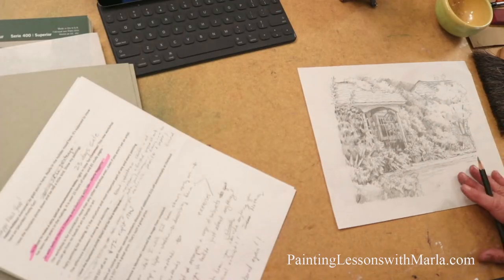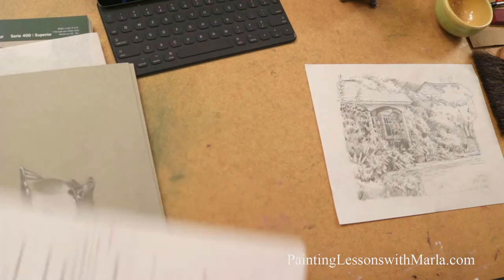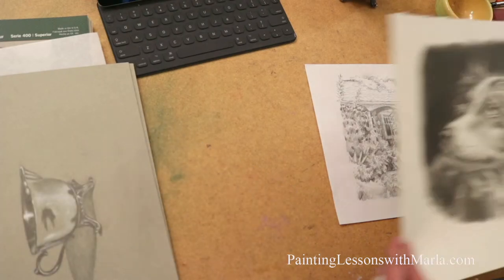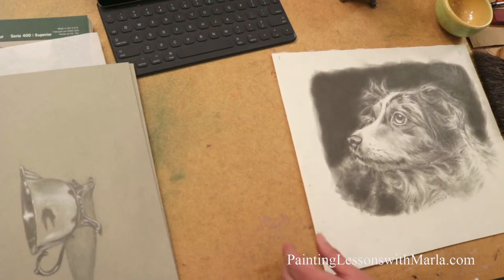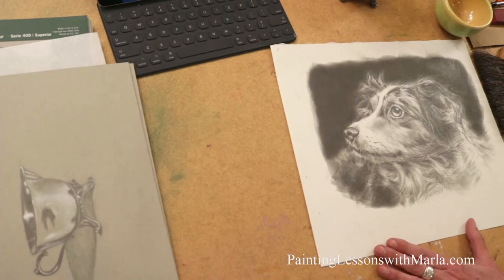So there's some landscape notes, and we did this really pretty Australian Shepherd, Cooper.